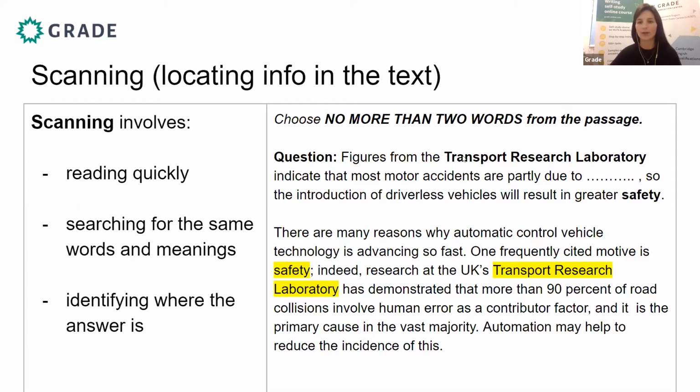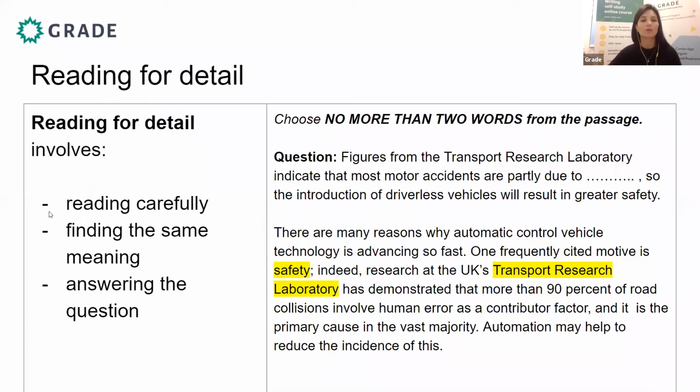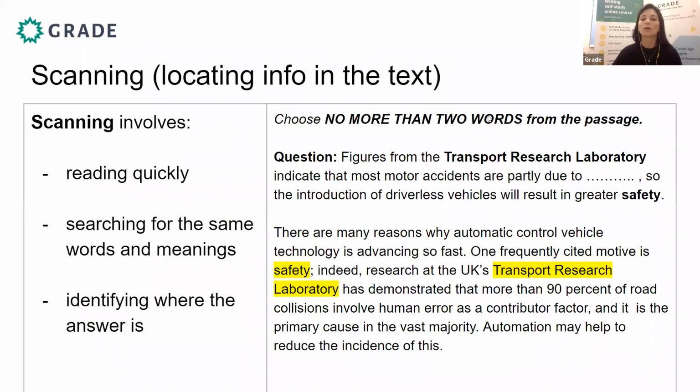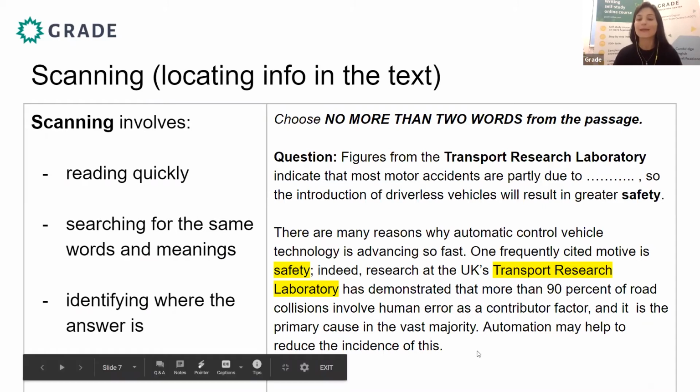Usually we do this with some names, names of institutions, people, or anyone else. For instance, here in the question, we had the name of an agency, Transport Research Laboratory, and we scanned the passage and we found a place where it goes about Transport Research Laboratory. We also used the word safety. It was also there. So this is how we scan for information.